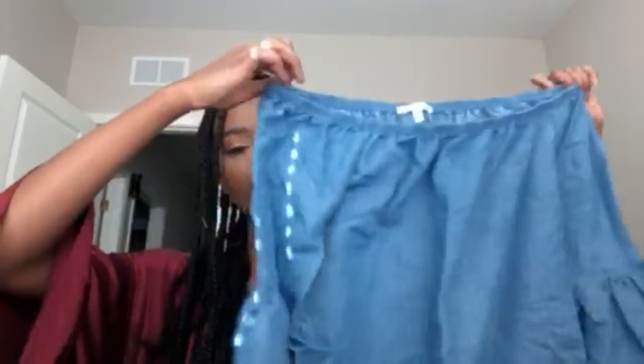These are a size extra large, and an extra large in kids equates to 2 to 4 in adult women. Next thing that I have is this denim dress from Charlotte Russe. I've only worn this once because it's too short for me, but it's an off-the-shoulder denim dress with a little frilly ruffle on the sleeves. It feels more like a shirt material. It doesn't really feel like denim, but either way, it's still cute.